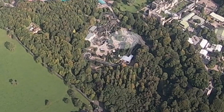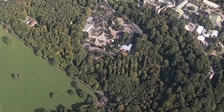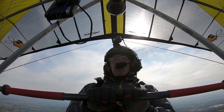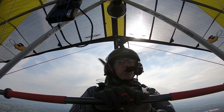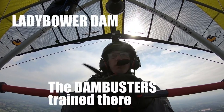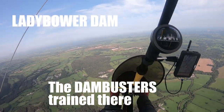Three, two, wait, there they go. Whoosh! Sorry, I'm such a child. I think if I ever come back up here on my PB, one of the flights I really, really want to do is fly to Lady Bower and then come back. That would be a really good flight.